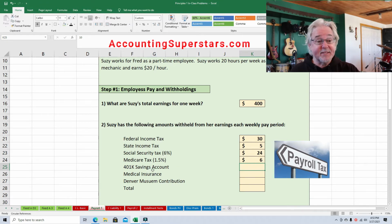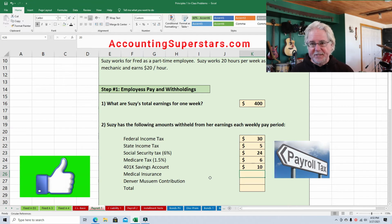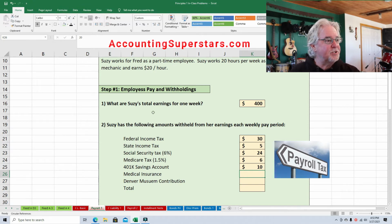So 401k savings account. Now, Susie is smart. She's having some money withheld with each paycheck, and it's going into her 401k, which is really great. So $10. And then medical insurance. Fred, at Fred's Snowblower Service, provides medical insurance, but the employees pitch in a little bit too. So Susie is pitching in $20 for the medical insurance, and Susie also is giving money to a not-for-profit. Sometimes companies do this. In this case, it's the Denver Museum contribution. So Susie has a little bit of money withheld for the Denver Museum, and Fred just forwards it on to the museum. So there you go, $5. Now, all you would do is get the grand total. There you are, $100.